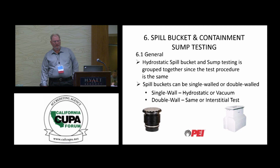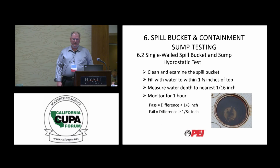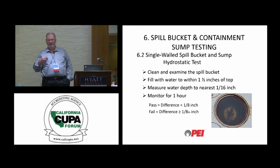For our single wall spill bucket, we have basically the same procedures where you clean out the bucket, make sure the drain valve's okay, make sure the cap's on, fill it up to 1.5 inches from the top, and measure the water depth to the nearest 1/16 of an inch. Typically, they've been leaving the measuring device in the spill bucket so you can watch the level. You watch it for an hour. If the drop is less than 1/8 of an inch, it passes.